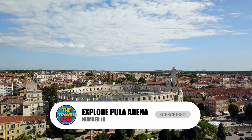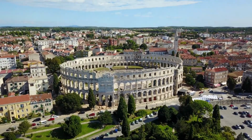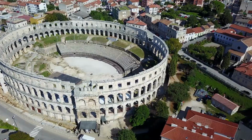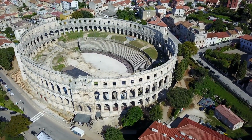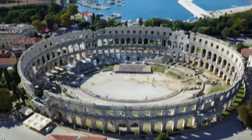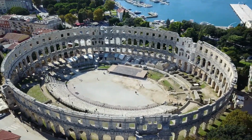Number 10. Explore Pula Arena. Pula's history has a strong Roman influence, evidenced by the largely intact Roman Colosseum that dominates the city's center. The stone walls of the arena can be seen from almost anywhere in the city, making it one of the best things to see in Pula.